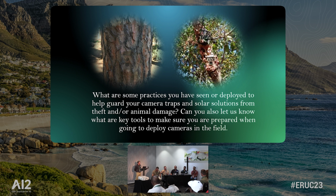Now, the problem with that was twofold. One, black rhinos love to eat these aerials. They just love it. And then the second one was hyenas. Obviously, if you put it too high, the black rhino's going to go after it. If you put it too low, a hyena's going to go after it. So every one of our cameras got metal boxes. They're in metal boxes that are tied to a little stump with a Python cable to guard against theft.